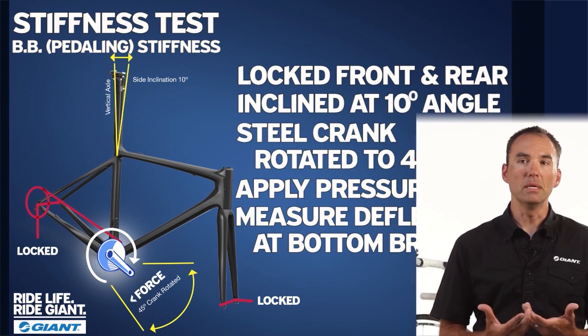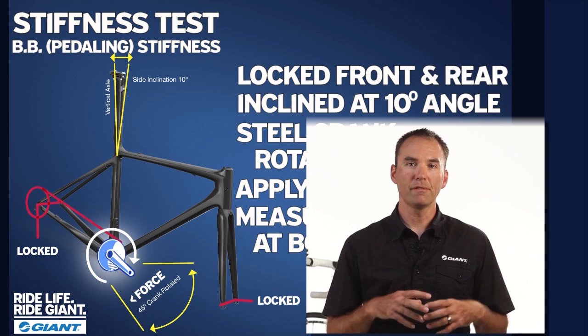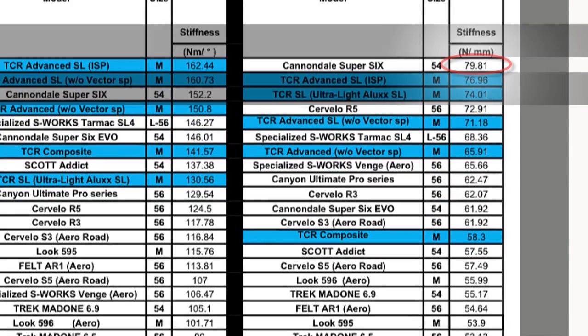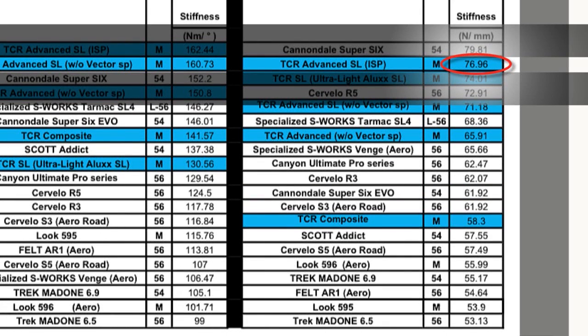So what does all this mean? When we take all these measurements, what we're doing is we're showing how stiff and how efficient the powertrain area is within a given bike. So here are the bottom bracket stiffness results. And one of the first things you'll notice is that we're not number one, we're actually number two. And we're okay with that.